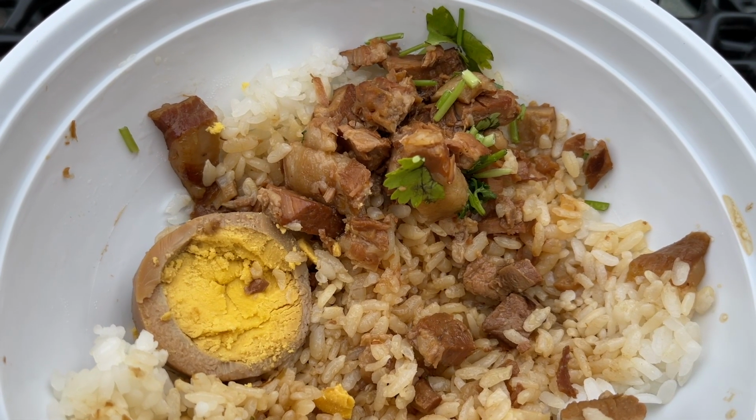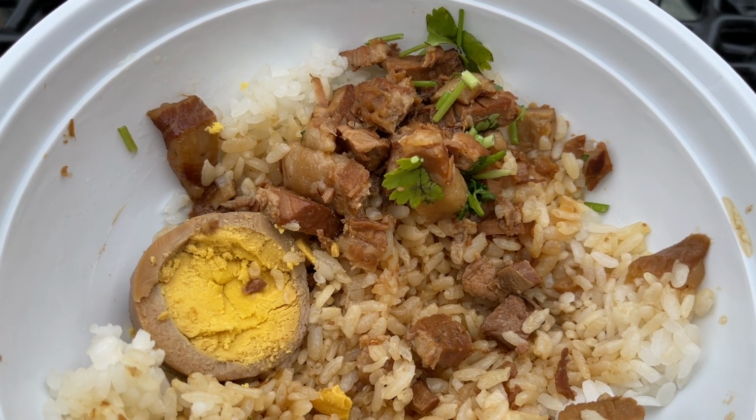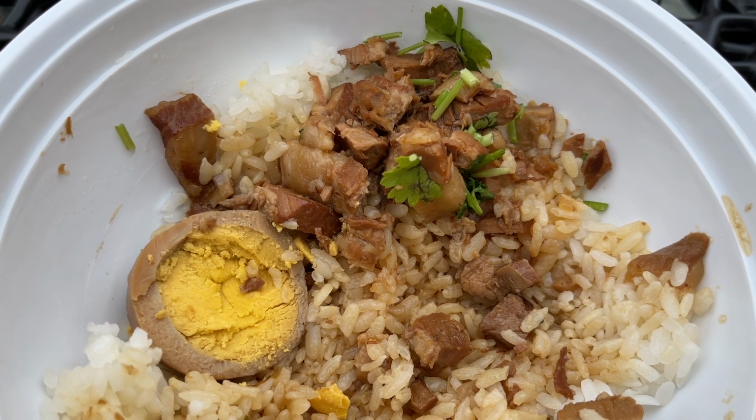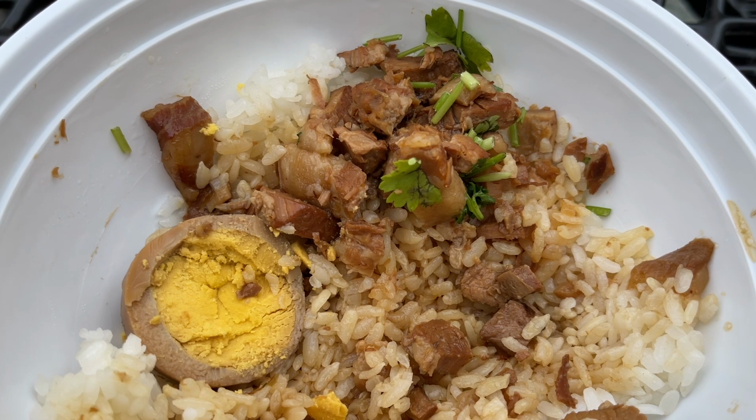Wow. You have to taste it with the pork, really. And the rice. Wow. A really satisfying succession of spoonfuls, mouthfuls of flavors. Wow, that's really good with one following the other like that.